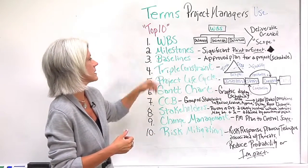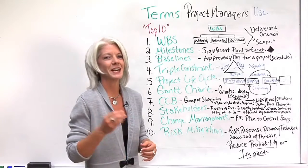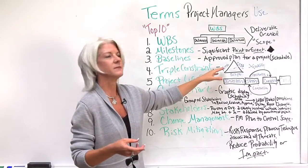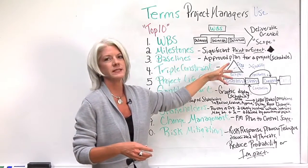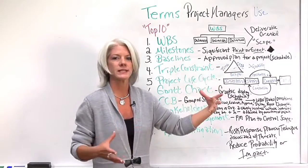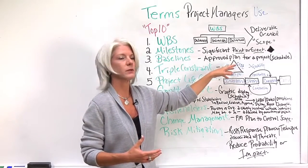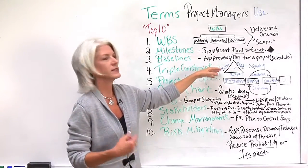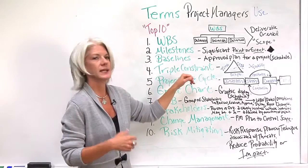So very important. The other is a triple constraint. The little twist about a triple constraint is there are four components of it. It's usually indicated by a triangle. It's balancing the time, the cost, the scope, and the quality of your project. As these things occur, specifically around changes, if you increase the time, it might and will impact at least one of these other components. So it's always managing these things so you keep your project on track. These are the things that you look at when you take things to the CCB, your Change Control Board.